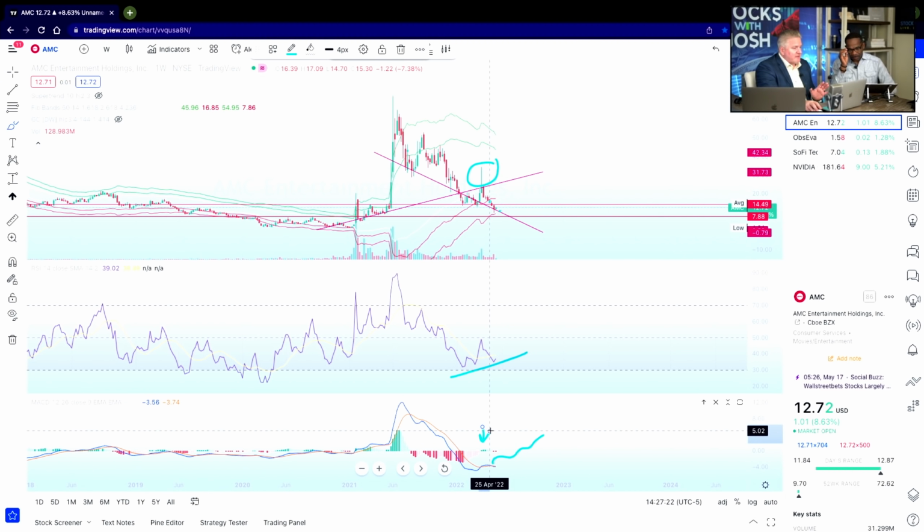So I would say that at this present moment the charts are leaning, and again, I'm looking at the weekly, so I'm looking at a much broader view, a little bit bullish to me on the charts at this moment, but we do have some key support lines that we need to hold.